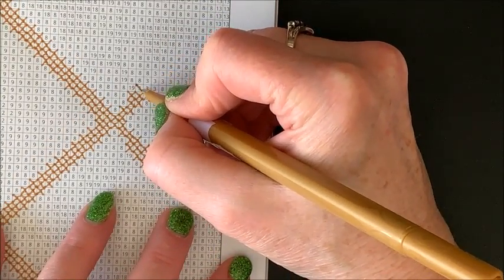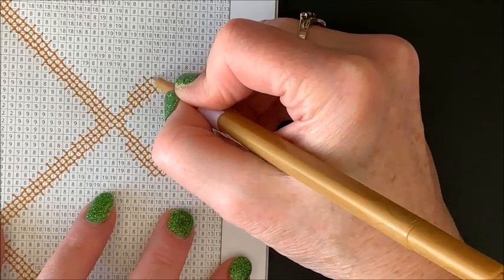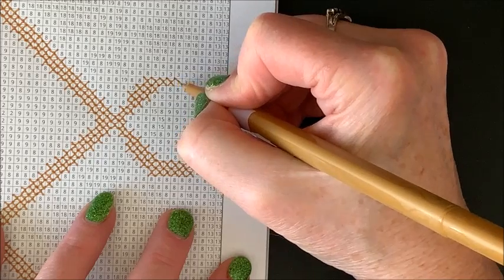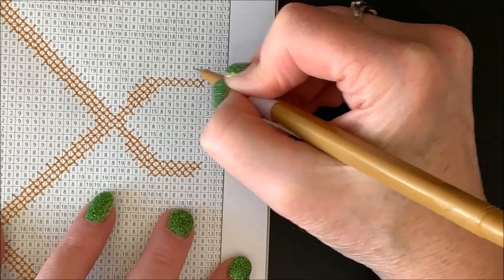But the polishing takes longer. So I waited to do that until he had gone to bed. And then I put the first coat down. You've got to let it dry anywhere between half an hour and 45 minutes. Not real long.